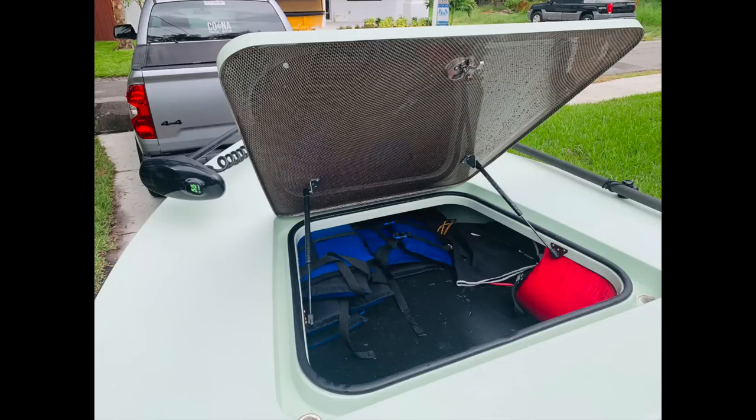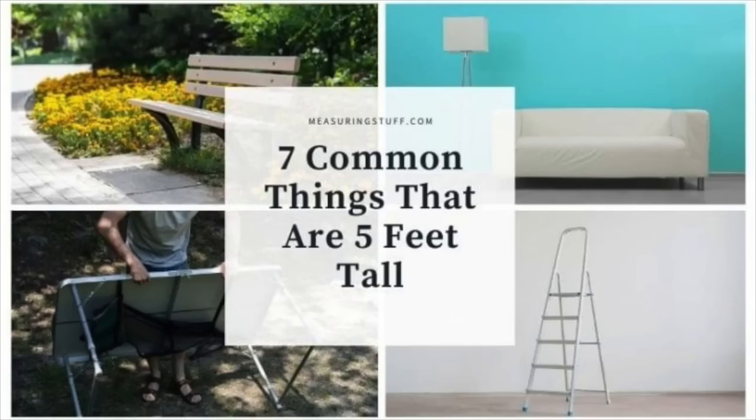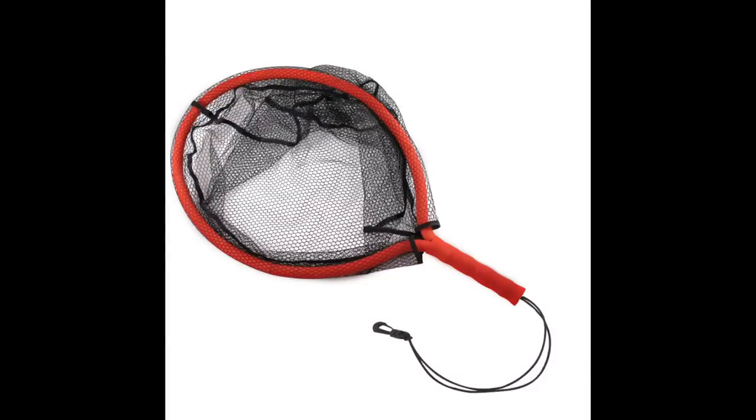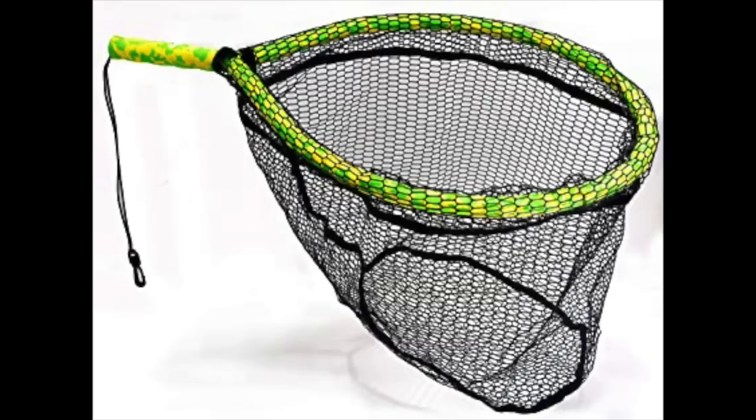How about saltwater? We don't hear too much about nets on skiffs. The biggest issue here is storage. A 5-foot long net is a bit awkward in the boat, but you generally don't need a long handle because you'll be grabbing the leader while you're landing that fish for the guy on the pointy end. The best net that I've used in saltwater is this style. Big hoop, short handle, and it floats.